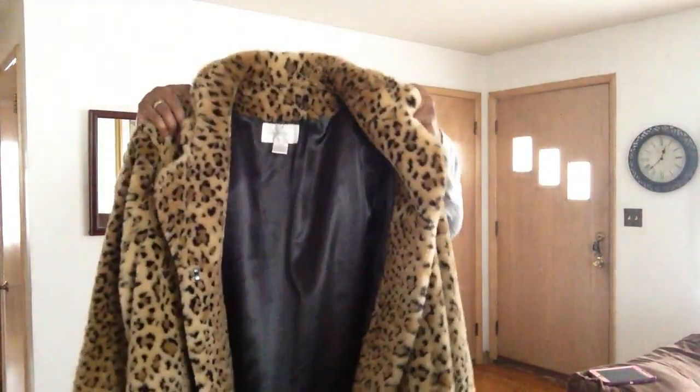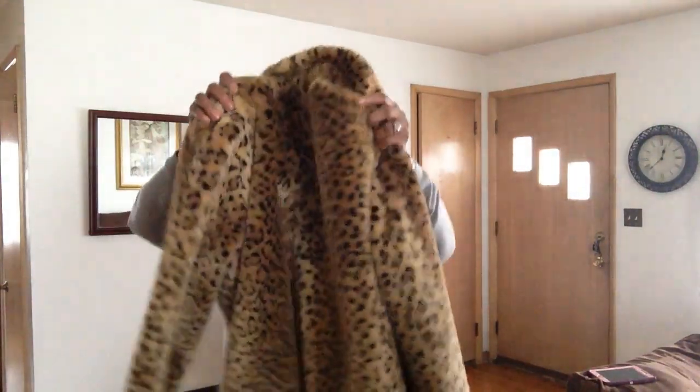Next, this I've had probably about 5 years. Time to get rid of it. It's a Worthington leopard print. Comes down to about my knee.